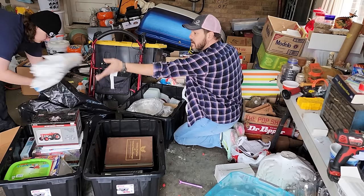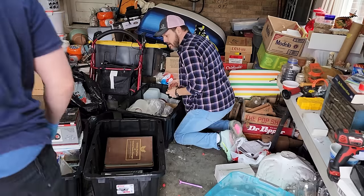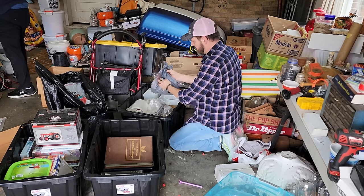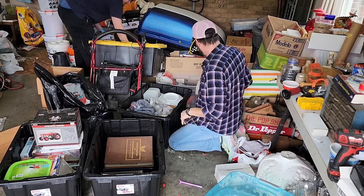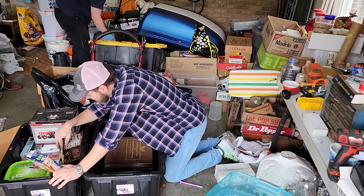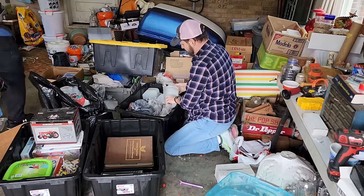Now, this particular garage is a special case in that almost nothing could be thrown away. These are all collections. And in fact, I think we only filled two trash bags full of legitimate trash, and most of those were boxes. Now, you may be asking why we're taking stuff that's already packed in boxes and putting them into tubs, and there's a couple reasons for that.